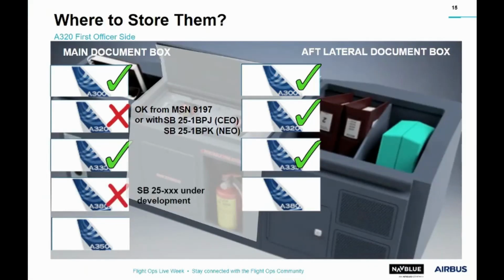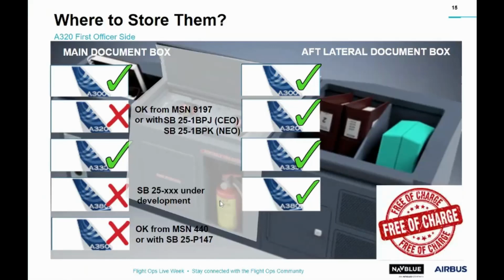On an A380, you cannot store your electronic device in the main document box. An SB is under development to cope with this situation. And it is acceptable to store your portable electronic device in the aft lateral document box. And on the A350, there is only one storage area. You can store your portable electronic device in this storage area only if you're flying MSN 440 and onwards, or if you've installed the following SB. So please note that all the SBs that are displayed are free of charge, and we recommend you to install them for your fleet.